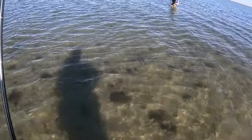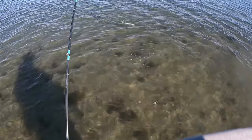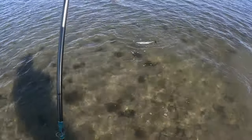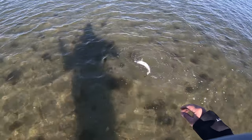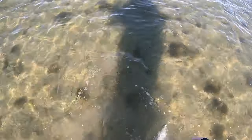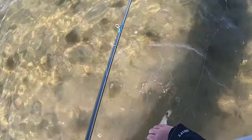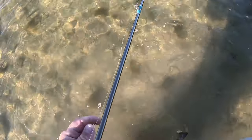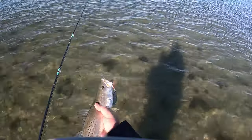Should be hooked pretty good. Yeah, got him in the mouth and in the side. Oh yeah, that's a good fish. Come here, baby. Oh, you ain't going nowhere. Yeah, good fish. Again. Spit it.